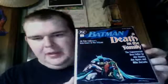Jason Todd dies in this issue, and there's a lot of action in it. The Joker's got a nuclear missile. It's an amazing story. If you get the opportunity to pick this up, I would strongly recommend it, especially with Death of the Family being the new Batman story arc. Cool stuff. Next.